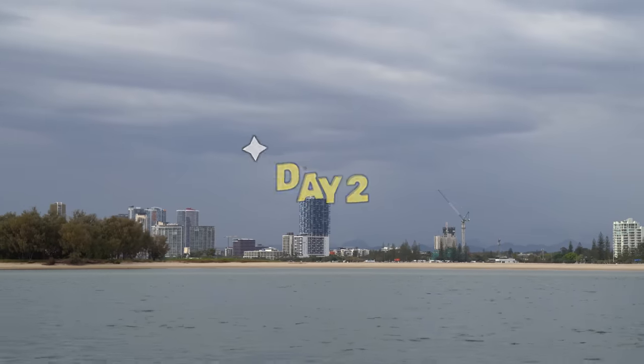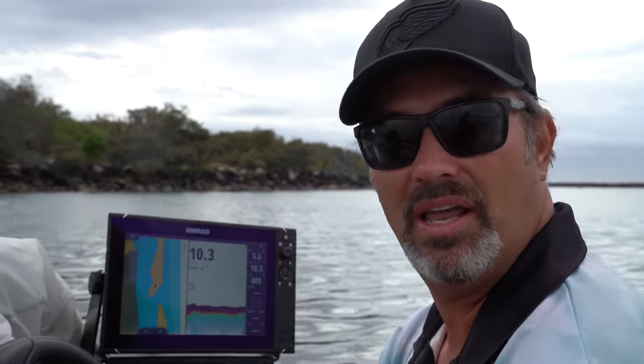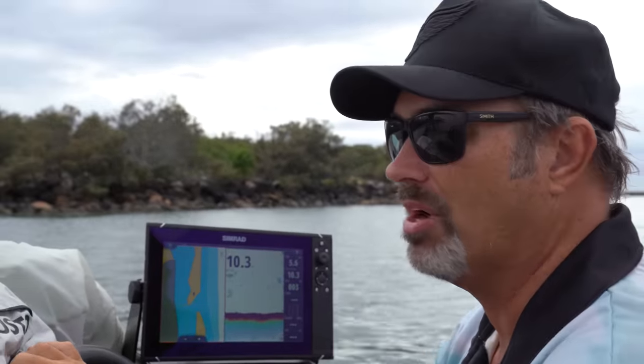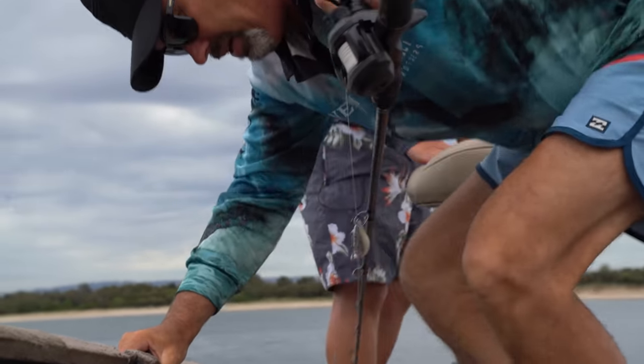So this is day two. Jason, big flatty on swimbaits. We're waiting for the tide to push in a little bit more so we can get up on the flats. And in the meantime, we're going to go along these walls and drop some plastics down. There are some big fish being caught along here, just for a bit of fun while we wait for that tide.